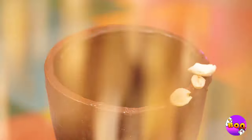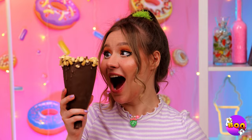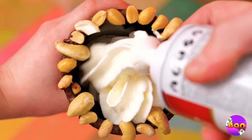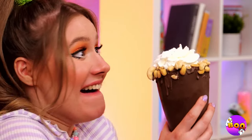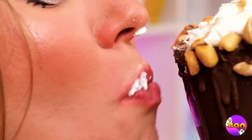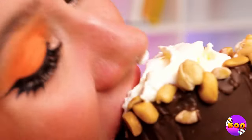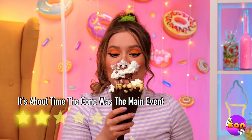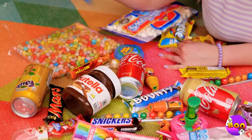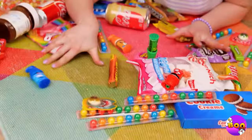Wow, a nice chocolate cone. Let's add some nuts. Hey, do you want some ice cream with all that whipped cream? Of course, anything as delicious as whipped cream is plenty. All these treats, it's so hard to choose what's next.